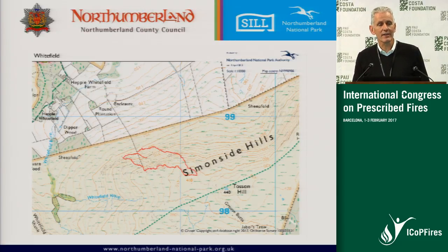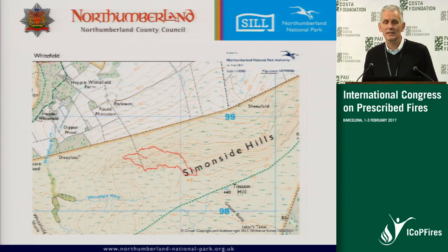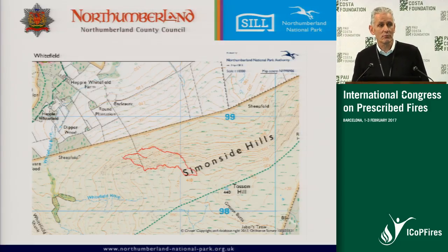Because the heather-dominated, Calluna-dominated habitat has now been replaced entirely by a Vaccinium-dominated habitat, and that is not the habitat that many of the birds and other invertebrate species that were special to that area require. So this is the kind of place that we're now trying to work with the Fire and Rescue Service so that we can burn these kinds of areas much more safely.